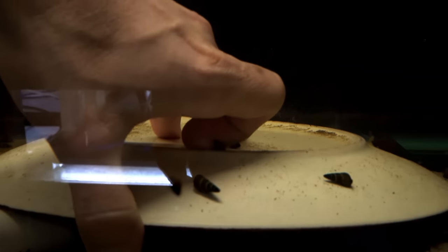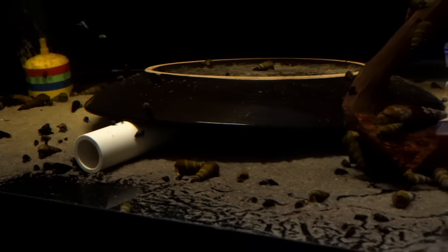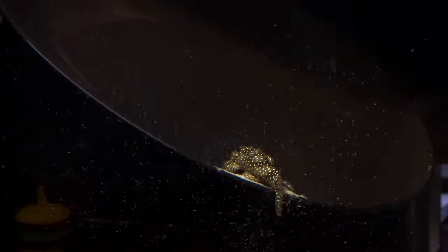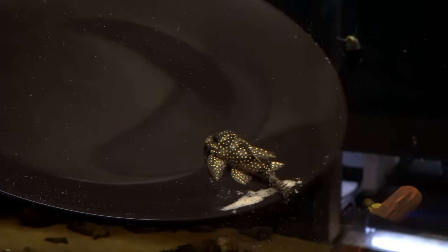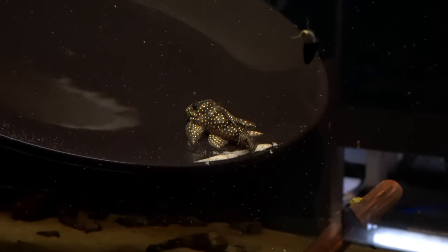They'll only be hanging out for a second, but I think there's some Angelicus. There's one. Wow, really nice polka dots. Yeah, not such a good tail though. That's what they should look like. Now that's pretty. That's a pretty pleco. I love anything with polka dots.